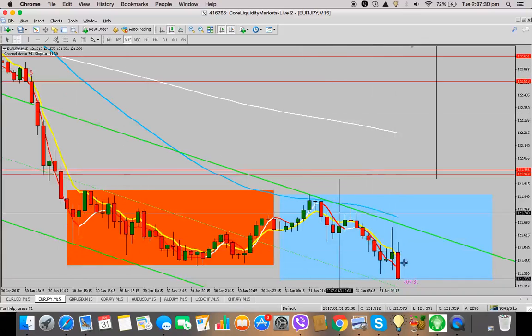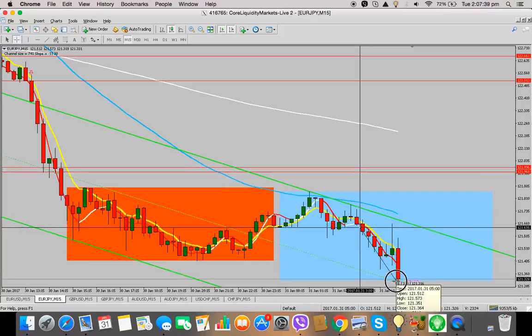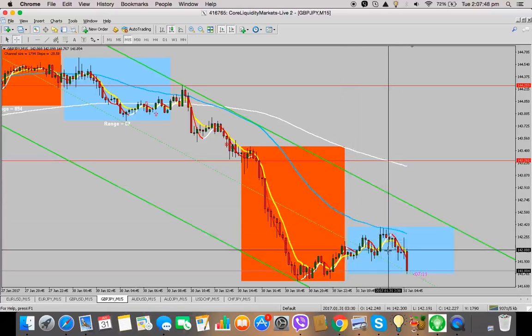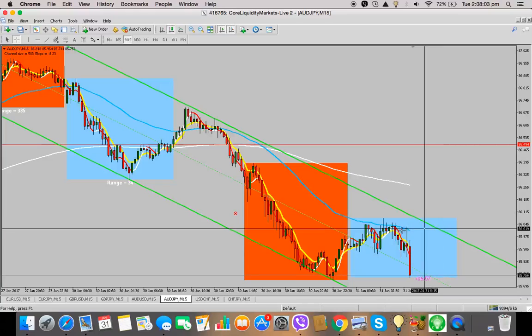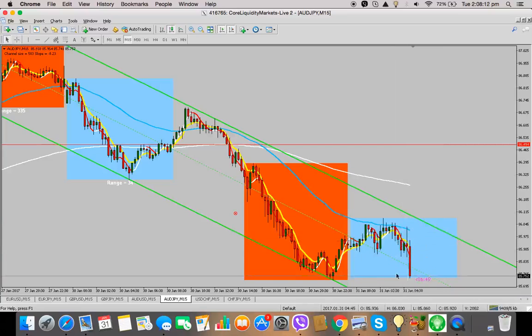For those of you that did not bank profits, with your JPY alone you'd be, well, this is going down beautifully, 30 pips in the money. Pound JPY, again just off this simple strategy, if you took your entry here, you're already 36 pips in the money. So we're talking 70 pips already. If you were to take AUD JPY as well, with your entry here, another 20, so 90 pips in the money.